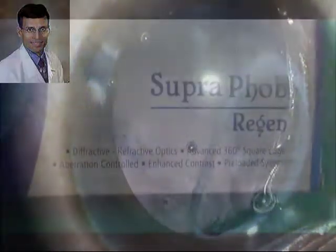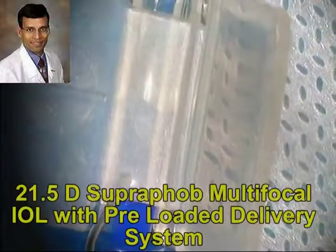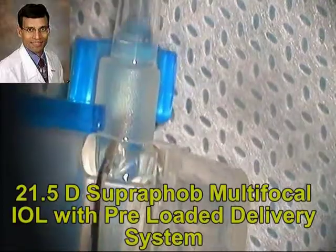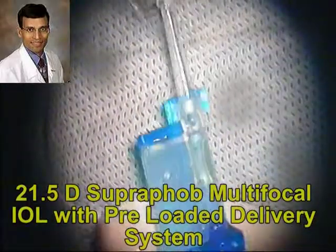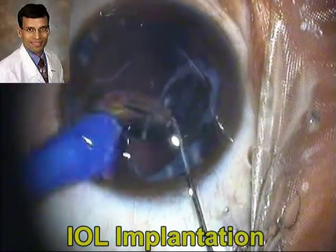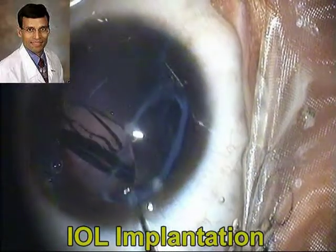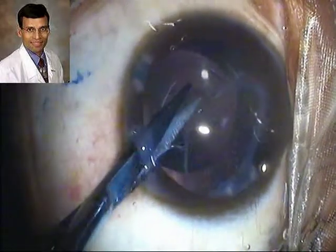So despite the injury, the capsular bag is stable and is well centered. So we implant a multifocal IOL with a preloaded delivery system. This is the IOL being adjusted in the ready to deliver injection system, and the IOL is being implanted into the capsular bag. So like for any other multifocal IOL, we have to ensure that it is well centered.